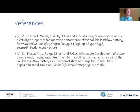I guess the other thing is there still needs to be a lot of work at the positive electrode, I think. They're still not 100% sure what's going on there. There's a couple of side reactions that occur at that positive electrode, but it's close. I think it could be scaled up relatively soon.